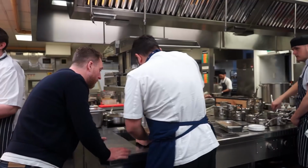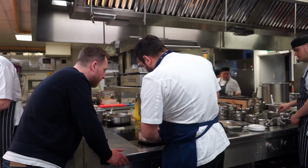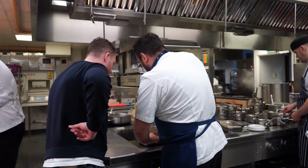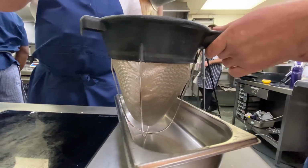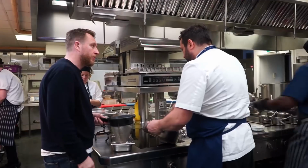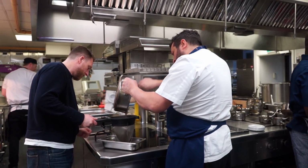So you keep it on the stove for a good 5 or 6 minutes? Yeah, you want to cook it out for at least a couple of minutes, just to get that raw corn flour flavour gone. And just pass it through a sieve. You pass it through a sieve purely to get the lumps out? Yeah, if there's any lumps of corn flour, any lumps of caramel even, just make sure we've got none of that in there.